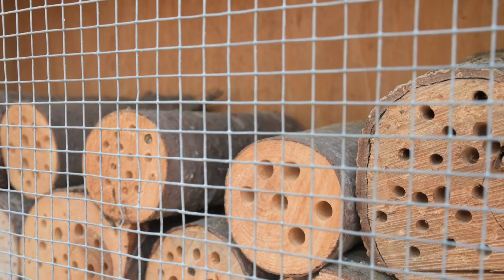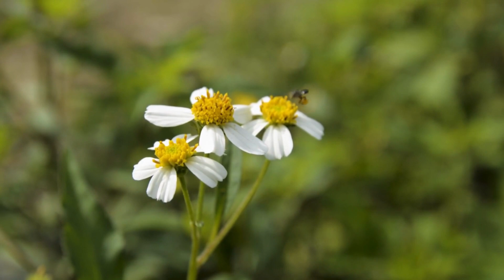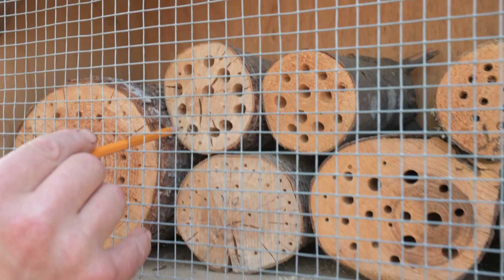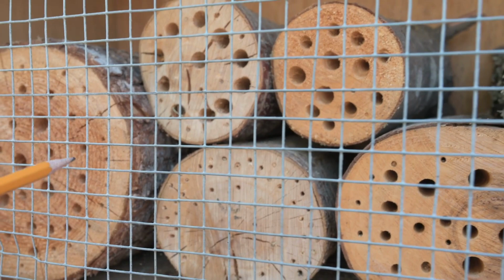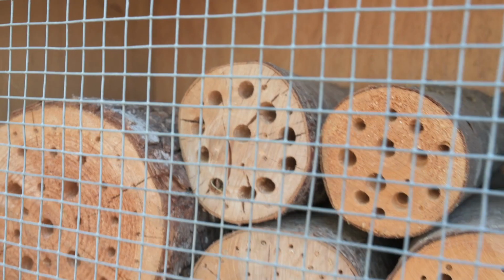The mother lays the egg, and then she goes out and gets some pollen, and she puts the pollen in the compartment for the baby to eat when it hatches. This is probably a leafcutter bee nest right here, because they plug their nests with leaves. And then looking at the same log, you can see this little hole has been filled, and this little hole up here has been filled. Those are little tiny pollinator bees, one of which might be buzzing around right now.